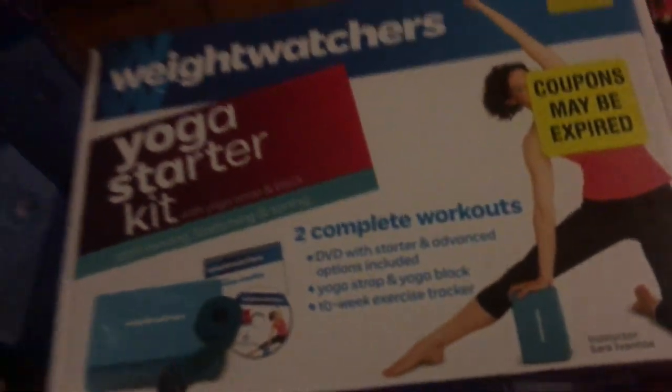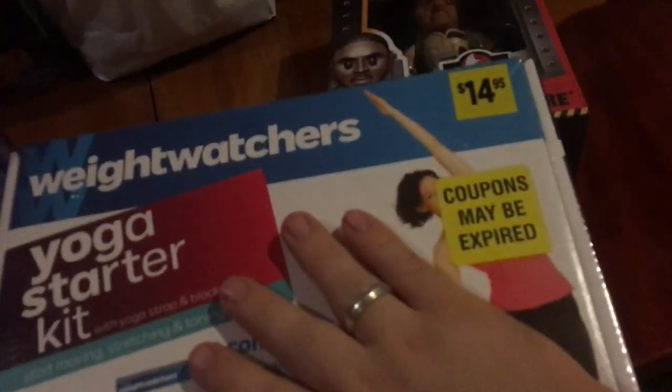There's some Gorilla Goo that I forgot to put over there. Here's a Ghostbusters. I got some from Fred's Super Dollar. His name is Zedmore. He's on clearance, on sale for like $3, and it sells for like 16. So that's definitely a good find. Here's something from Dollar General. It's a yoga Weight Watchers starter kit. This was really like $10. It's marked 14. So, I got it for 10.